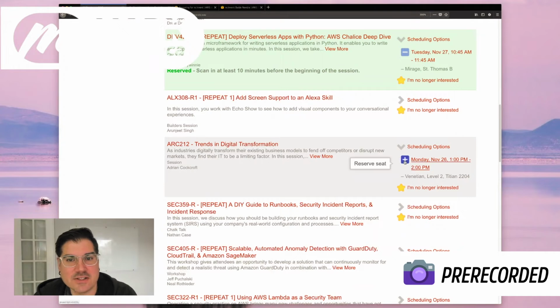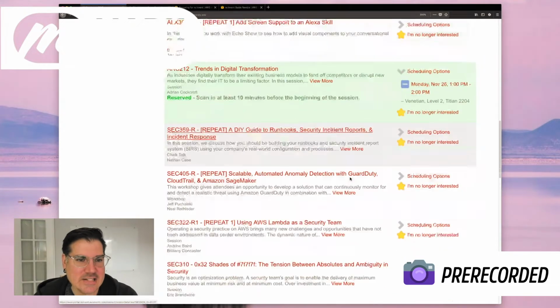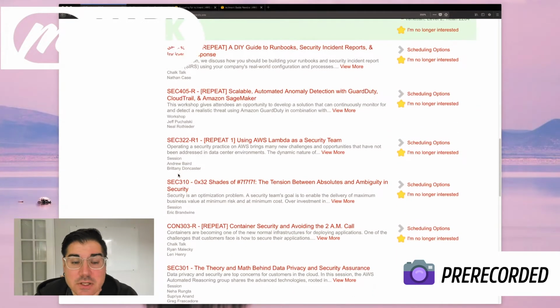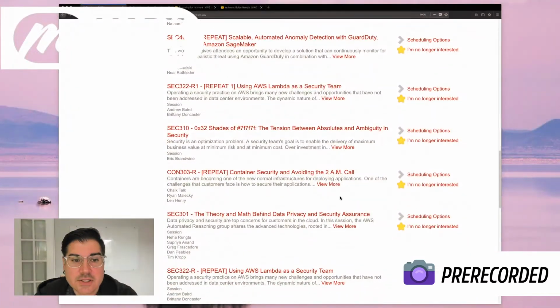Adrian's talk, let's see. This is a long shot. This one's by Adrian Cockcroft. We'll see if I can get in. I did. Fantastic. So we saw that conflict right now where you'd see, hey, you have a scheduling conflict, that's not a good thing, you really want to adjust, which is cool. That's excellent that there's that option this year.